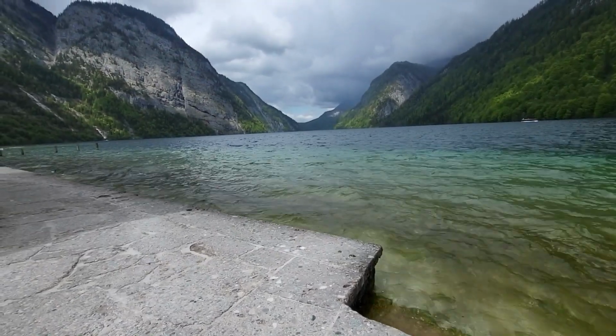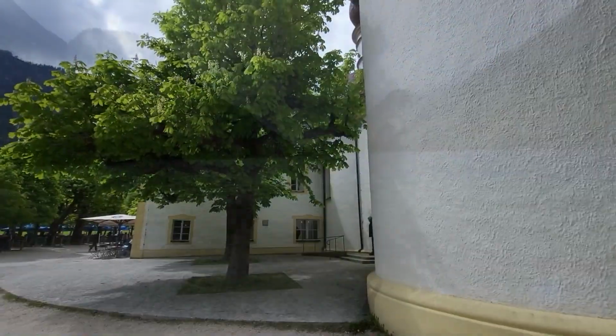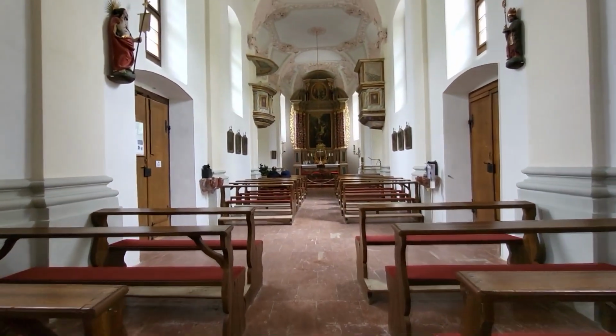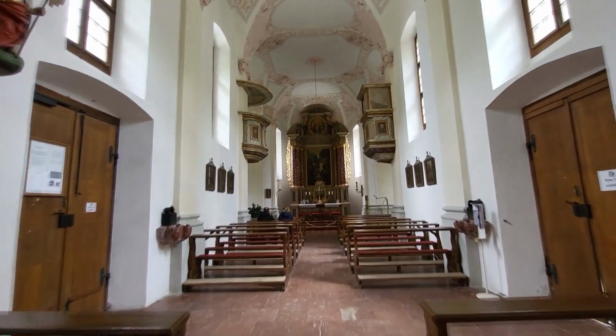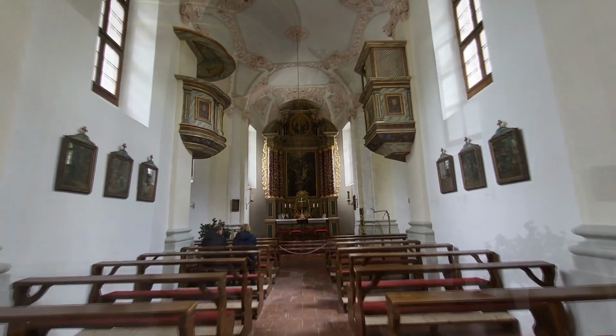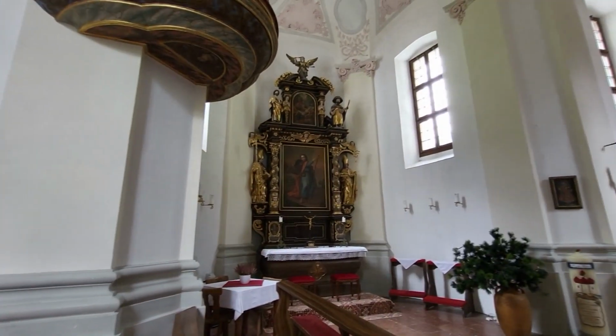We stopped at St. Bartholomew and first headed inside the small church here. And well, it is truly small indeed. I have to admit that I kind of expected it to be bigger. It is a Roman Catholic pilgrimage church which is named after St. Bartholomew the Apostle.